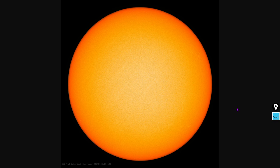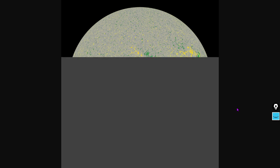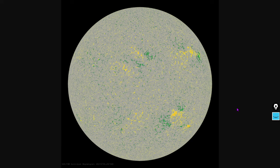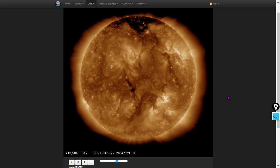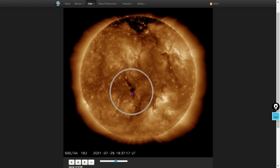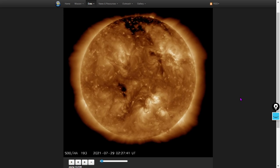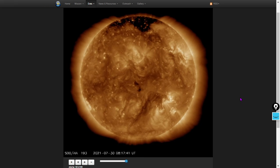Next, the latest intensitygram to show you 0 sunspots. We'll press refresh on the colorized magnetogram as well. There's your high-res magnetogram. 0 sunspots. And we'll close out the video here with some SDO imagery in 193 angstroms. There's a coronal hole that's getting filled in as we speak, right near the equator there. Low levels of solar activity, coronal mass ejection on the way.